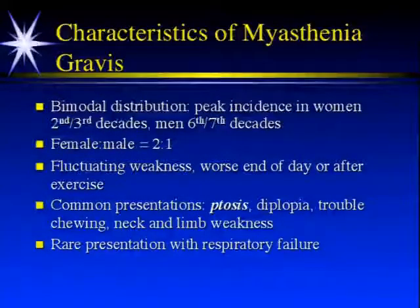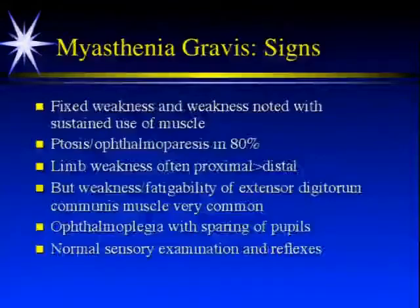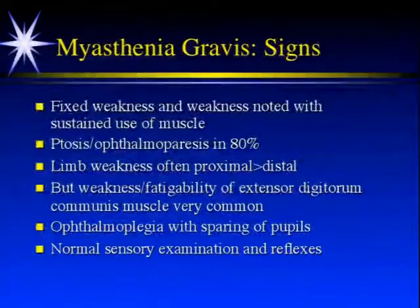And rarely it can present with respiratory failure, but certainly patients can develop respiratory failure about as often as 20% of the time. They can go into what's called myasthenic crisis. So just in general, what are the typical signs you'd see in myasthenia? They can have fixed weakness, but then you try to activate their muscles too, get them to exercise against resistance to see if they actually get worse. And that's what we expect to see in myasthenia.